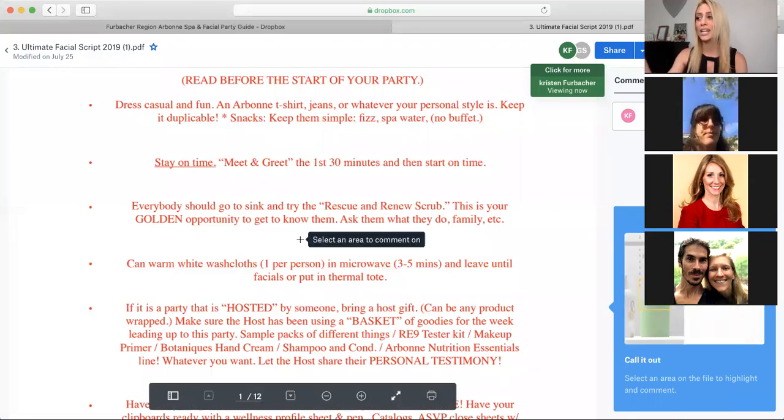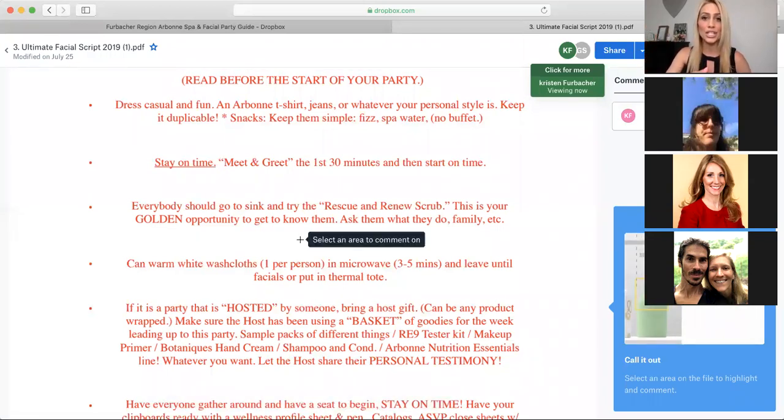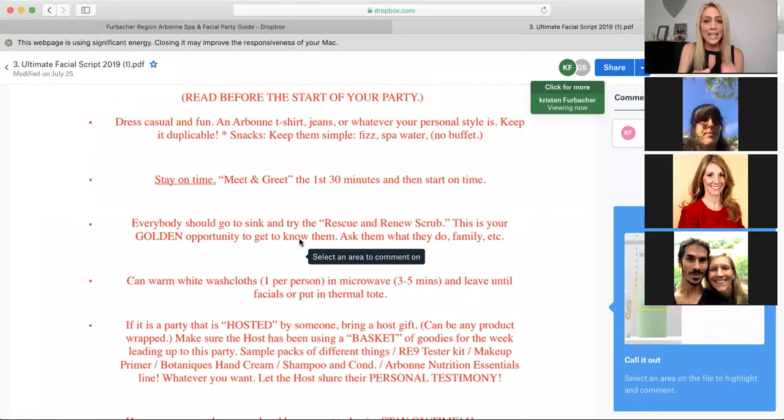So when everyone's there, introduce yourself to each guest, have them get a refreshment, whether that's spa water, wine, fizz, whatever. And then, after they settle in for a minute, I go around and ask everyone, oh, do you want to try a little hand pampering? And then they're like, yes. So I'll take them over to the sink, and I take a tiny little bit of the Rescue and Renew scrub and have them rub it on the tops of their hands and into their nail beds.